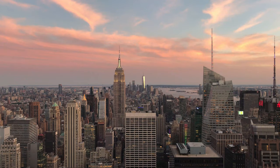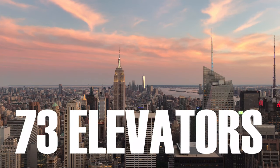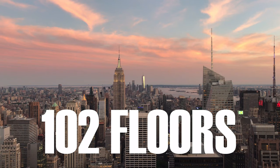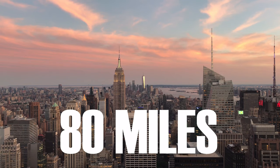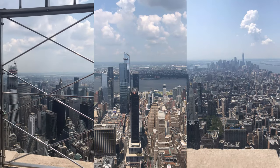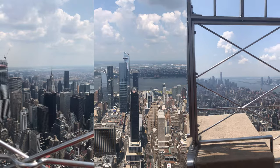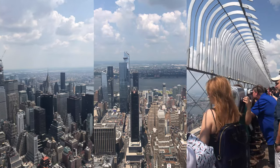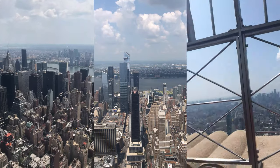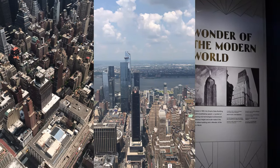The Empire State Building is 1,454 feet tall, has 73 elevators and 102 floors with views over 80 miles wide on a clear day. It is open every day, 365 days per year from 8 a.m. to 2 a.m., rain or shine. For such a well-known New York City icon, there are still so many secrets you might not know about the Empire State Building.